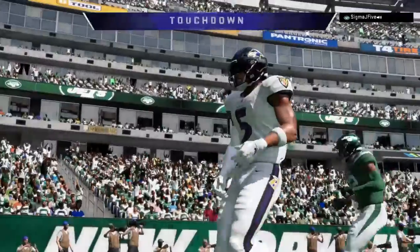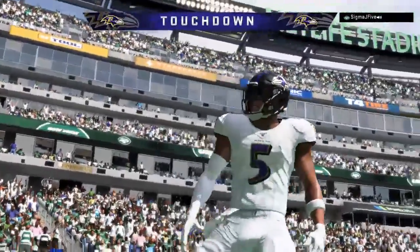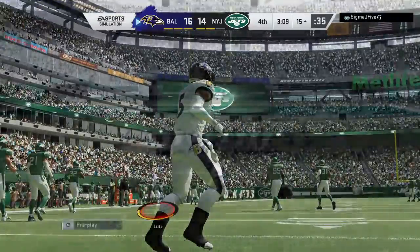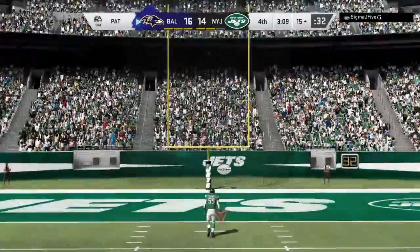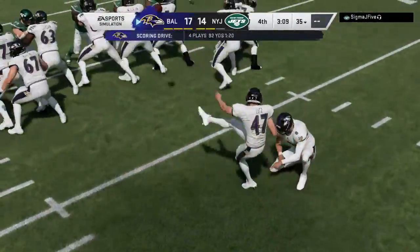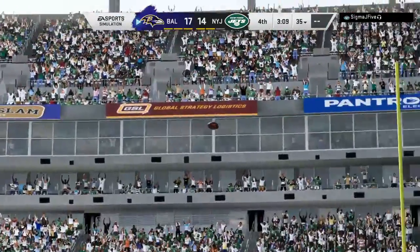And all the way in for a Ravens touchdown. Saquon Barkley. He scored on the ground and through the air. And the Ravens have retaken the lead. Lutz with the extra point, and it's now 17-14. Ravens 17, Jets 14.